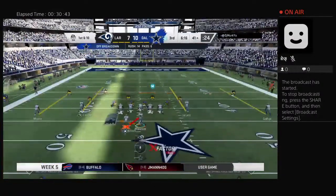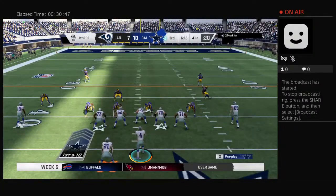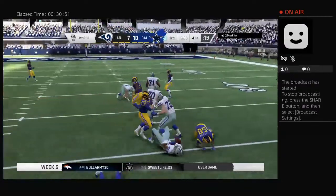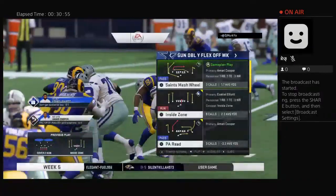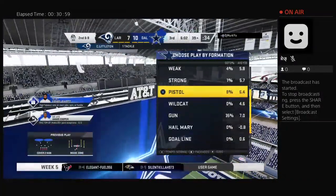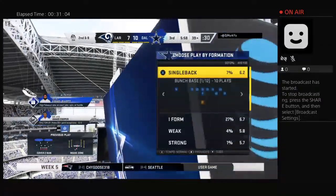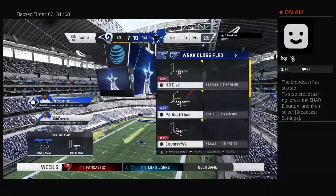Back-to-back good plays have them on the move on first down. From the shotgun again to Elliott. They'll fight forward for a couple down inside the 40. They tried a quick hitter inside, but that one was swallowed up because what they're hoping, those big defensive linemen will take the bait and move laterally and open up a crease that they can run through. Didn't happen on that play.